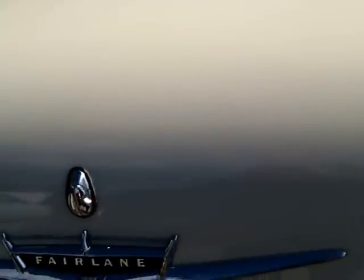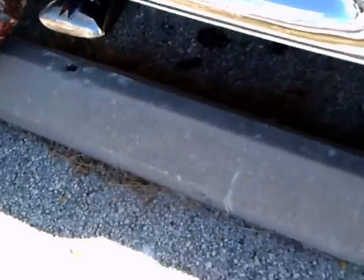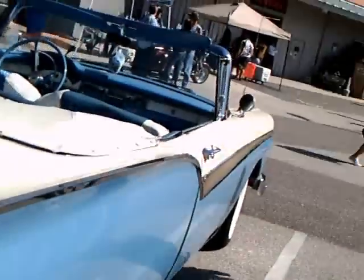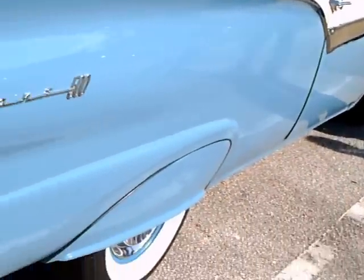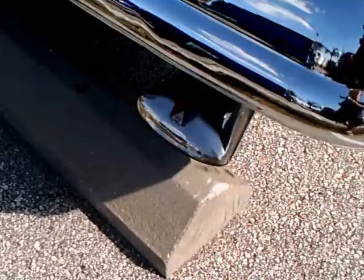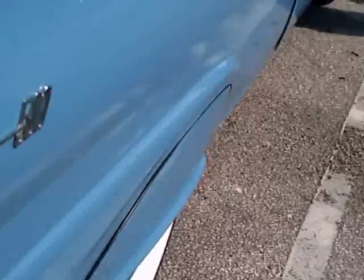Back here you see a large trunk with vestigial fins there on the outrigger sides there. It's a long car. Exhaust deflector.